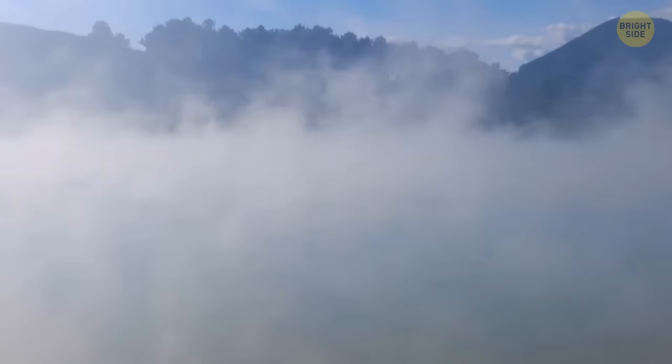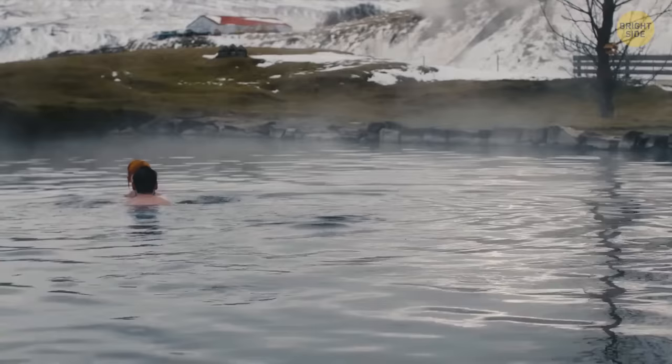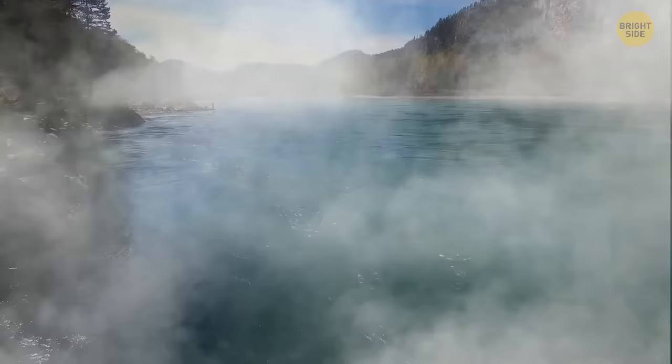The water in it was indeed steaming hot. Its temperature was 186 degrees Fahrenheit, not boiling, but pretty close. But what shocked the researcher the most was the size of the river. One could think that the almost boiling water was the result of the activity of an underwater hot spring. But thermal pools are always small, while the river is 20 feet deep and flows for almost 4 miles. This is the only river of its kind on our planet.